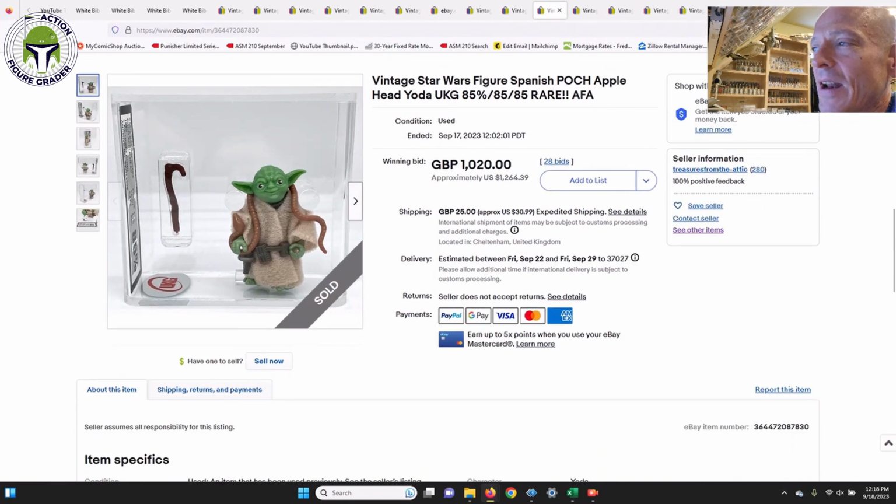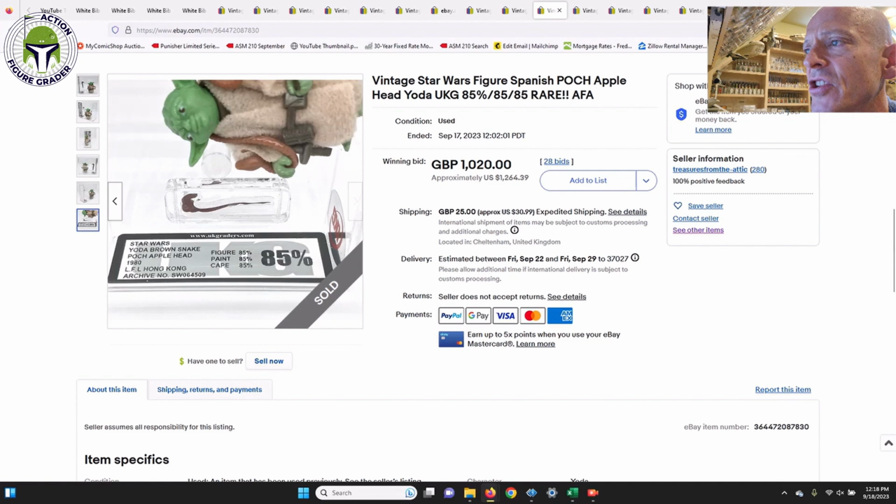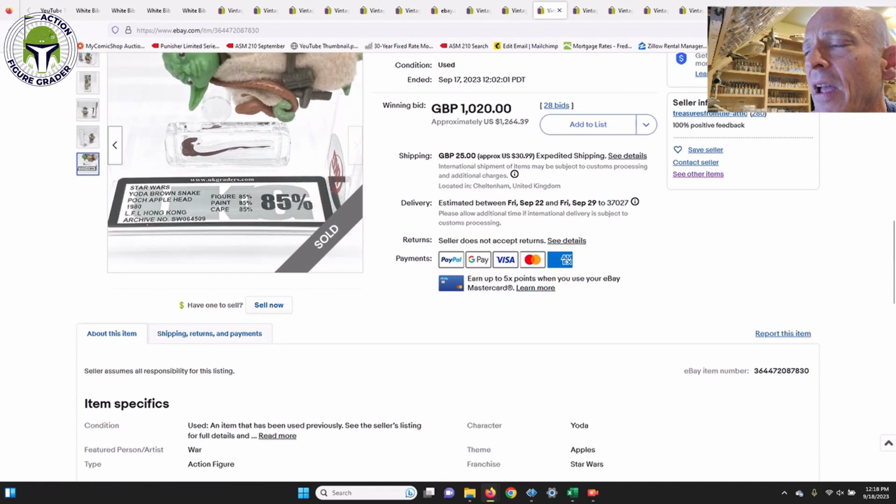Here's the big one. This is the one I really wanted to buy. I told Blacked Out Ewoks I wanted to bid on this, and I did. I bid on this for a while, and I was the leading bidder for a while, but I asked my friend Dustin B., who is a Yoda expert, and he said that this is very rare. This is a Spanish POC apple head Yoda, and there's two different Spanish POC Yodas where the heads are different. There's the gray head variation, and then there's the apple head variation like this one. He said that the apple head is much more rare, very tough to find in high grade, and so you can see there on the label, POC apple head brown snake Yoda, straight 85s for the sub scores.